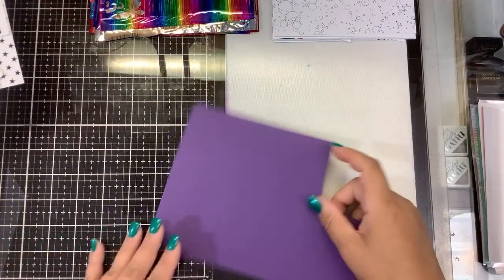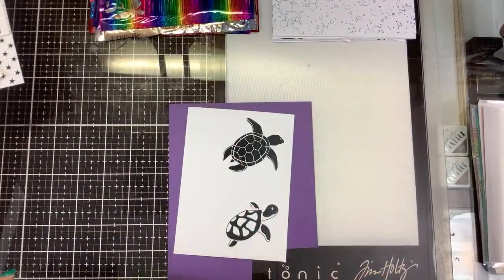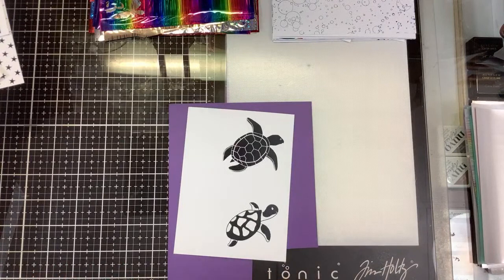We'll do a couple more and then I'll show you guys where the designs came from. Oh, we'll do these turtles in dark green. So we did the other ones in light green.